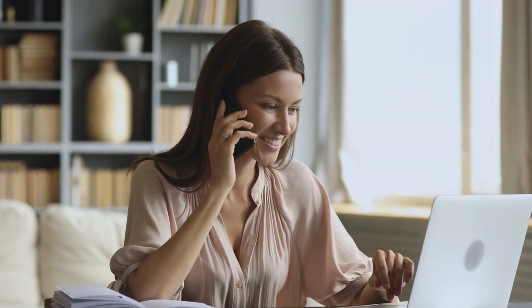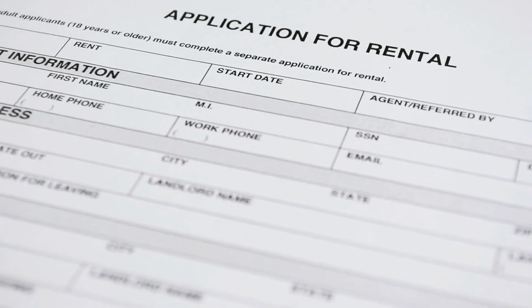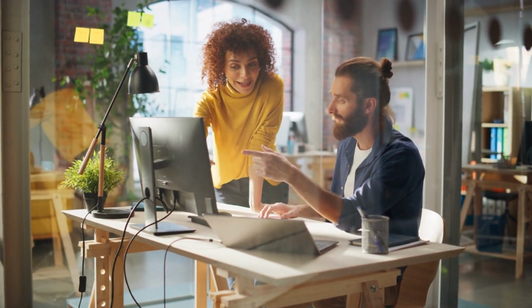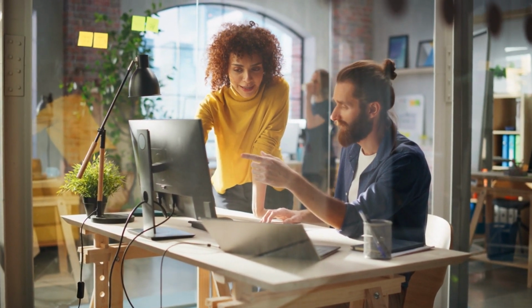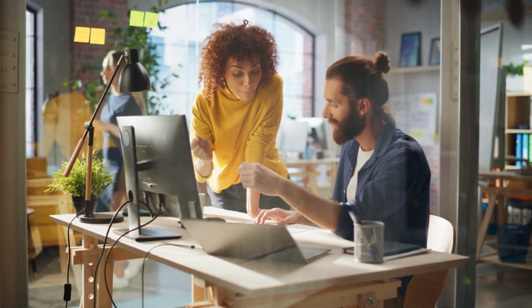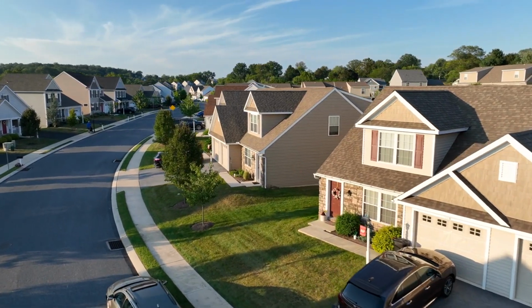Next, let's talk about references. When screening tenants, references from previous landlords are gold. But if a tenant hesitates to provide references, or if their previous landlords aren't singing their praises, you might want to think twice before handing over those keys. Bad references could mean trouble down the road.